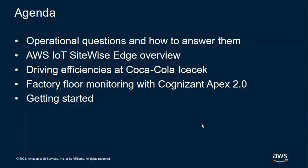We will then share some examples of customers, specifically Coca-Cola iCheck, that are using SiteWise Edge to drive efficiencies in their beverage bottling operation. And then finally, we will leave you with a resource that can help you get started with SiteWise Edge.